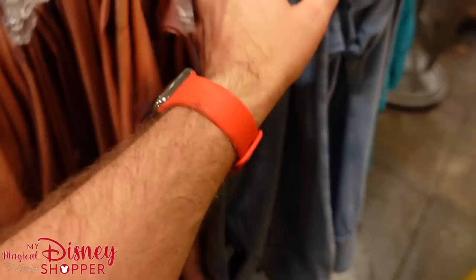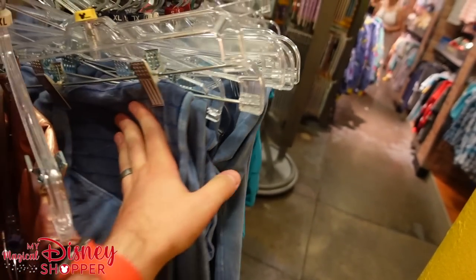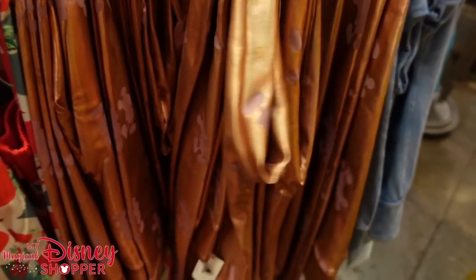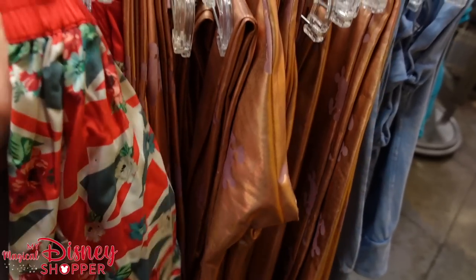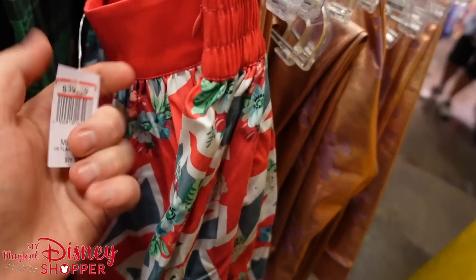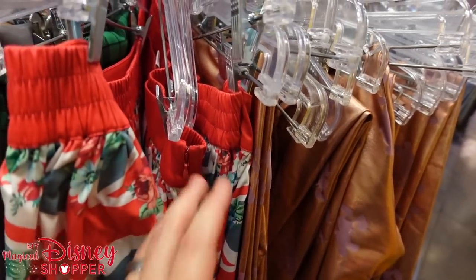And they say Walt Disney World on the side. They look like knee pads or something on there. They have those in extra large, 2X, and a medium. The rose gold Mickey leggings, available in extra small through 3X, for $7.99. That's a stellar deal. Then we have the UK dress shop skirt for $39.99. Was $78. They have that in a medium and a large.